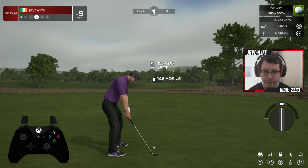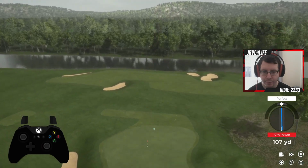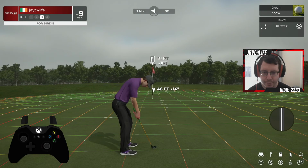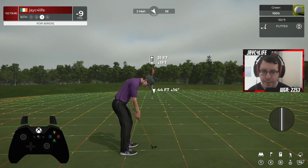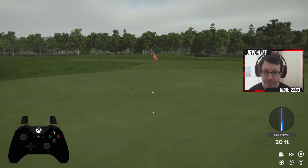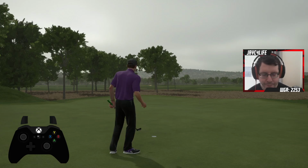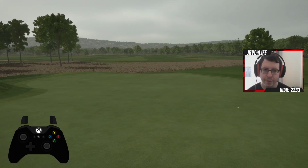Normal 8 iron should be able to push through here. And with 101% power. Maybe not, actually. Still that little bit of an uphill. Not as much break as I thought there may have been coming up to this hole. So this might be a makeable putt here. Oh, just inches wide. Just inches wide. And that's going to come down for a nice par attempt.